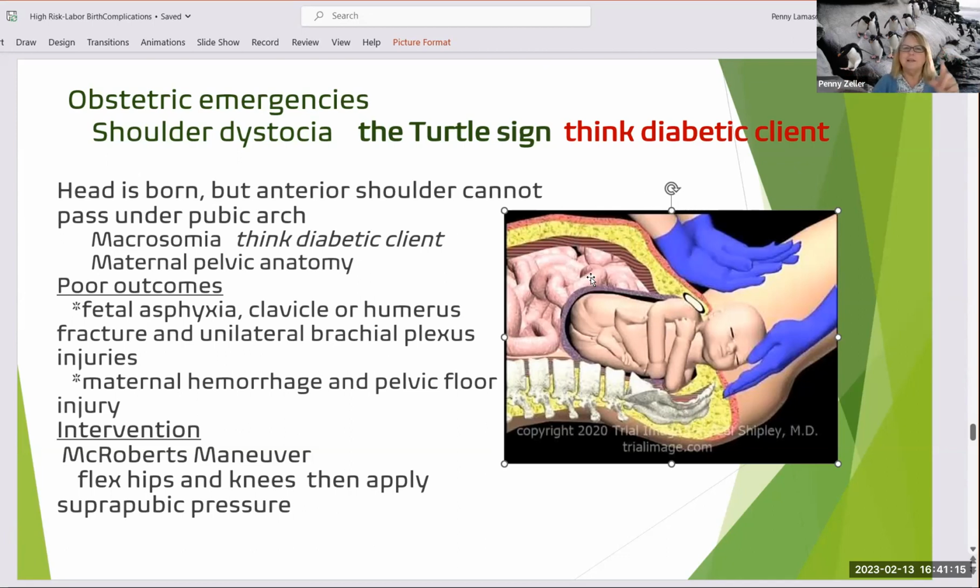One other thing. Can you remember? What's a baby at risk for? A diabetic client in particular, postpartum, early postpartum, like right at birth. Other than hypoglycemia, what's the other one? Respiratory distress. Respiratory distress syndrome.